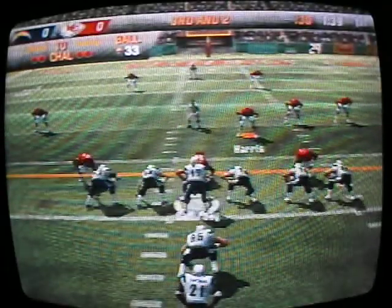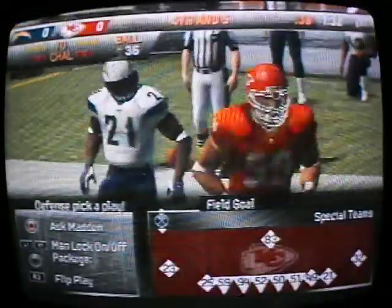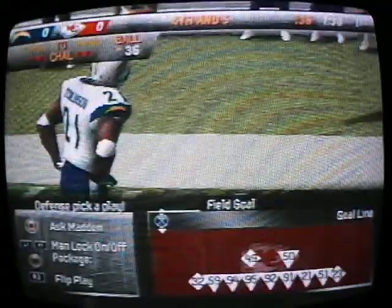The Chiefs come out with three down lines and seven defensive backs. Harris comes up to make the play at the 36-yard line. It's sort of in field goal range, but it would have to be a long one.